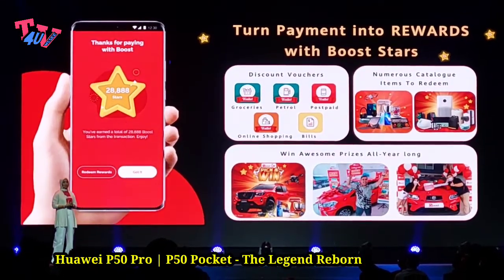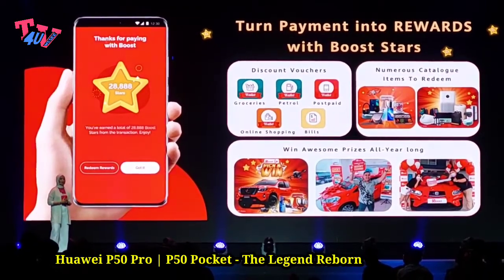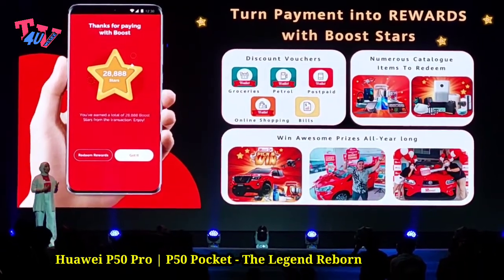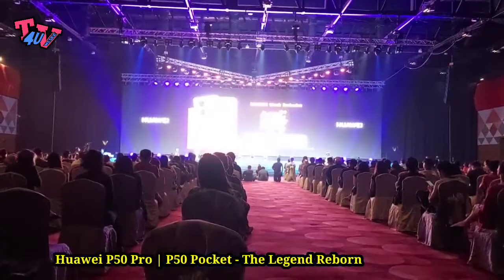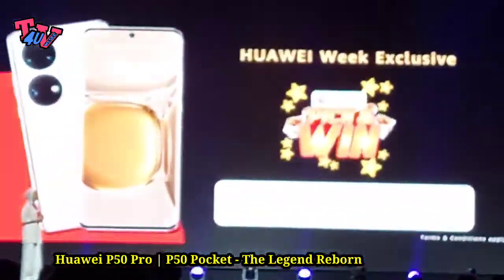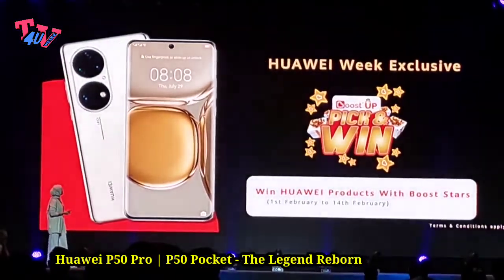So to encourage the adoption of digital behavior, we have launched a loyalty program called the Boost Star program, where any transactions in Boost are granted Boost Stars to stand a chance to win the P50, which was just launched today. Next.